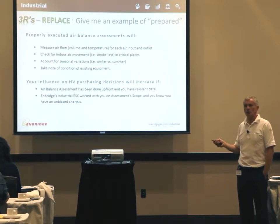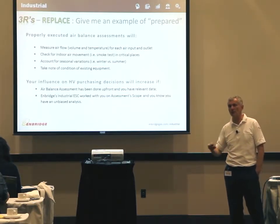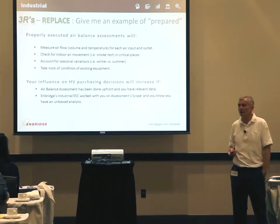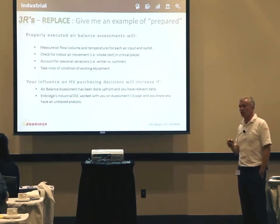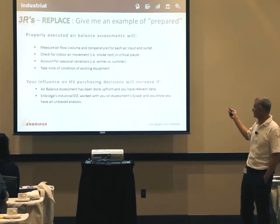And also it will take note of the existing equipment. So if you have dampers that don't close, or if you don't have any dampers on the top of your fans and it could rain inside the building, they would note that. They wouldn't do anything about it, but they would make a note of it. And your influence on purchasing will increase if that air balance assessment has been done up front.